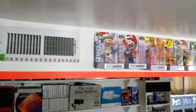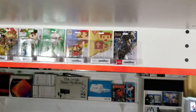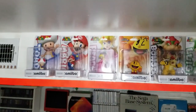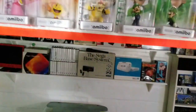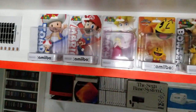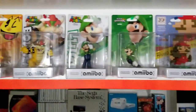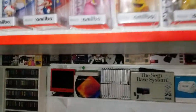We got some Amiibos. Not many Amiibos. I didn't go crazy on the Amiibos. For the most part, I got the ones I wanted. My wife and daughter purchased me weird ones like Princess Peach. What other ones? I mean, I didn't really want Toad. I didn't want Toad. Be honest with you, I probably would have been happy with Mario, Pac-Man, that Luigi, those two, and that. All the rest I could have done without.